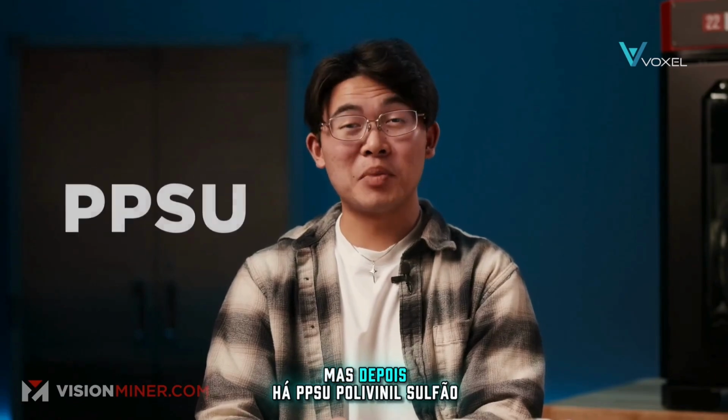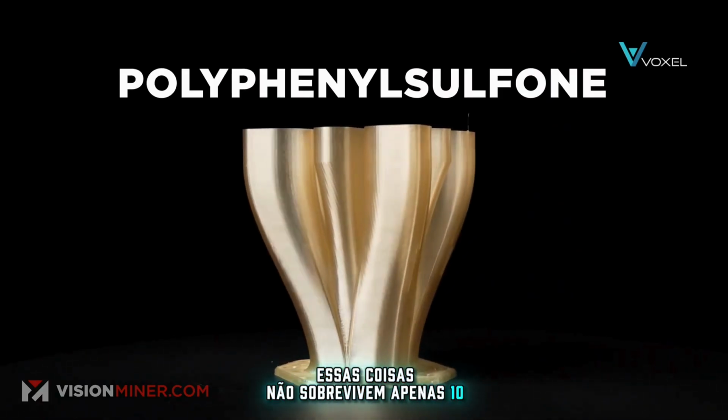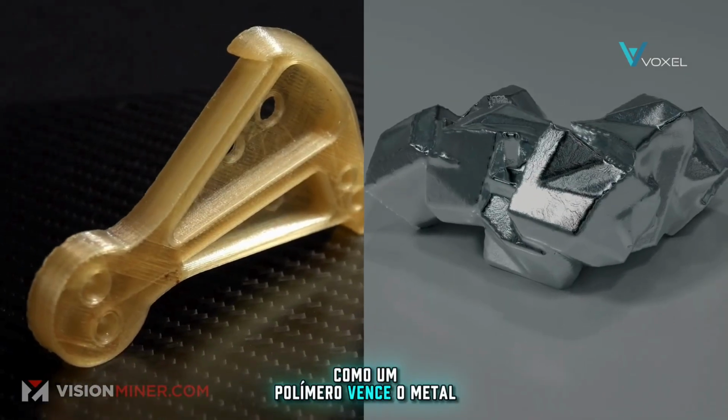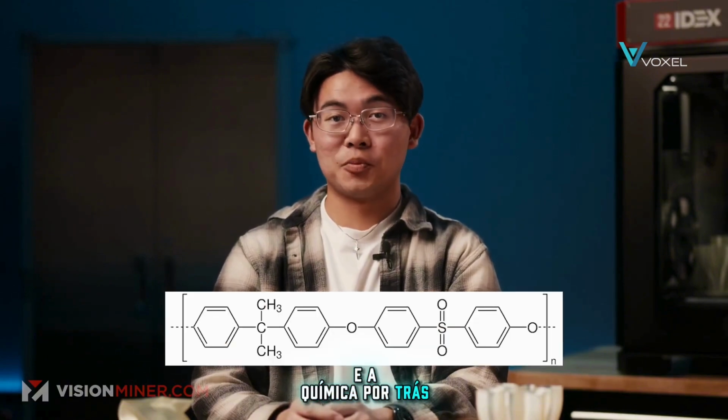But then, there's PPSU, polyphenylsulfone. This stuff doesn't just survive 10, 20 cycles, it can handle thousands. We're talking about a plastic that can live in a death chamber for years and come out looking brand new. How does a polymer beat out metal in one of the most punishing environments on Earth? To understand that, we have to look at the history and the chemistry behind this super polymer.